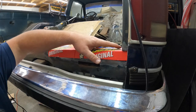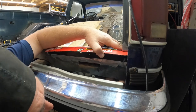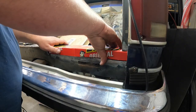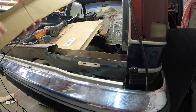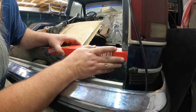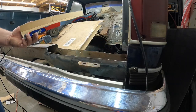All right, so I'm happy enough with that. So now I'm gonna get over here and I'm gonna trace out this weird little edge that we got here. I'm pretty satisfied with that. I think that'll work okay. Still a little high right here, I think. Yep. I can work with this. So, patch panel made out of cardboard.